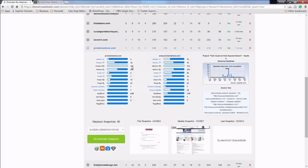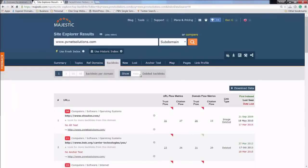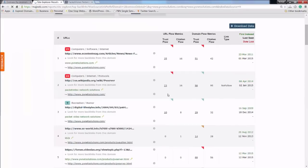And like I said, within a matter of 30 seconds, I could already see this is a pretty good looking domain. If I wanted to jump in just a little bit further, I could even click on Majestic, open that up real quick, and just jump right over to the backlinks, remove the deleted backlinks, and start analyzing the individual backlinks right here. And you can see these ones right here, we even got a Wikipedia link, it looks like, and some other high quality Trust Flow links.